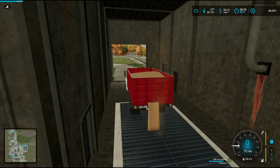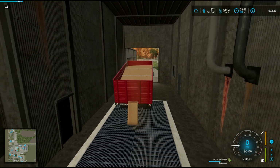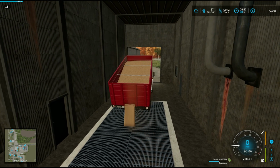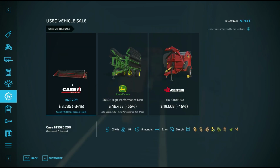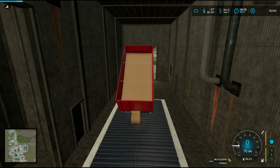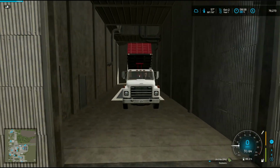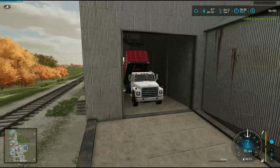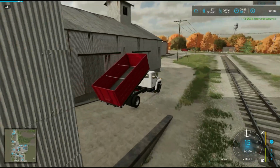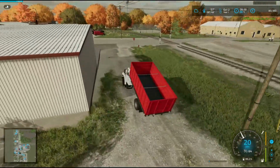There we go. Okay, yeah, the money is rolling in a lot faster than the corn harvest. I can go ahead and promise you that. Let's check the used store. Okay, nothing great. We really don't need anything right now anyways. Okay, not very bad for our first load. Hoping we'll get a little more from the wagons.